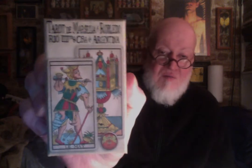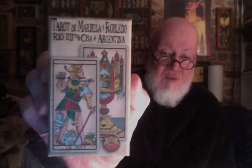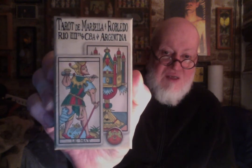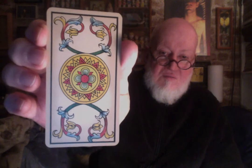And the one that I chose out of all the Tarot de Marseille decks is the Tarot de Marsella Robledo by Pablo Robledo. This one is my favorite. I have maybe half a dozen Tarot de Marseille decks, and this is the one that I personally like the best. It's sort of my be-all, end-all Marseille deck.